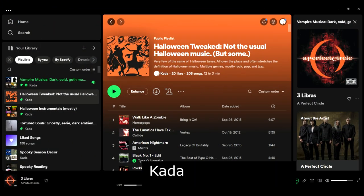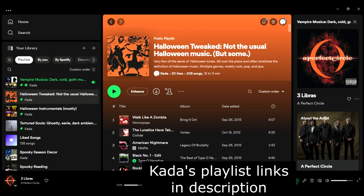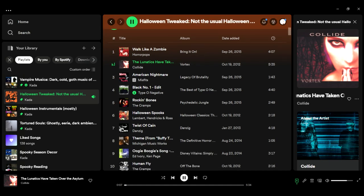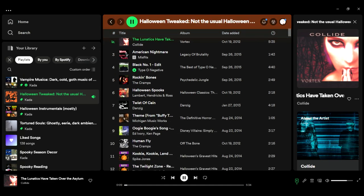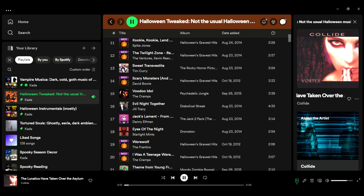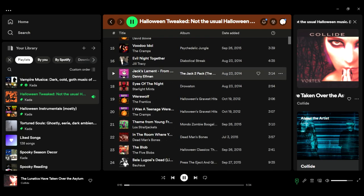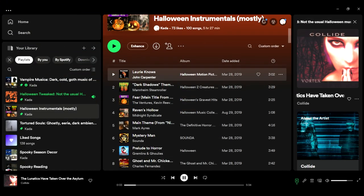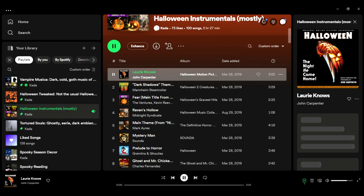And then there's my Spotify playlist. Halloween Tweaked is influenced by HalloweenRadio.net in that it has some classic Halloween songs, but also a variety of the edgier songs you hear at Halloween, and some total randos that could be considered Halloween. Halloween Instrumentals is like scary movie music or spooky background music.